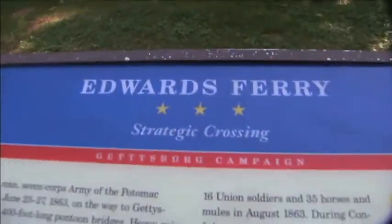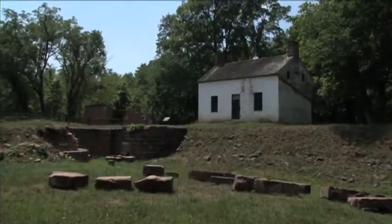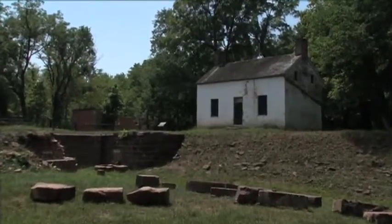Prior to the war, the ferry that operated here at Edwards Ferry connected Virginia to Maryland. The canal is just up the hill, along with the remains of a small town. Union forces camped here throughout the war. In October 1861, Edwards Ferry was the site of a makeshift hospital that cared for soldiers wounded in the Battle of Ball's Bluff. One was a young Oliver Wendell Holmes.